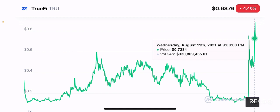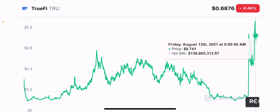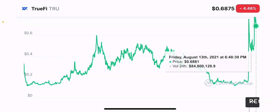But I would not recommend any newcomer or new buyer to buy this token, or even people who have been in the crypto space long enough to understand that this token is only going to go downwards. Don't FOMO in, okay? So that's just my personal opinion, guys.